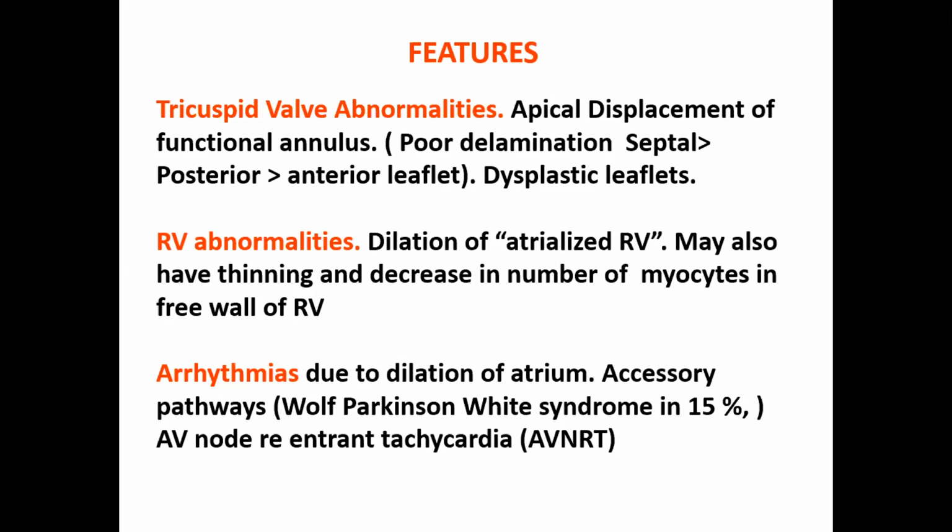In addition to that, a large part of the right ventricle, which is more toward the right atrium side, the part which is above the functional annulus, tends to become dilated and thin-walled, and also loses to a variable degree the number of myocytes in it. So the RV becomes atrialized, thin-walled, and just doesn't contract well. And the more the portion of the RV becomes atrialized, the worse the child or the person would be in terms of symptoms and outcomes.